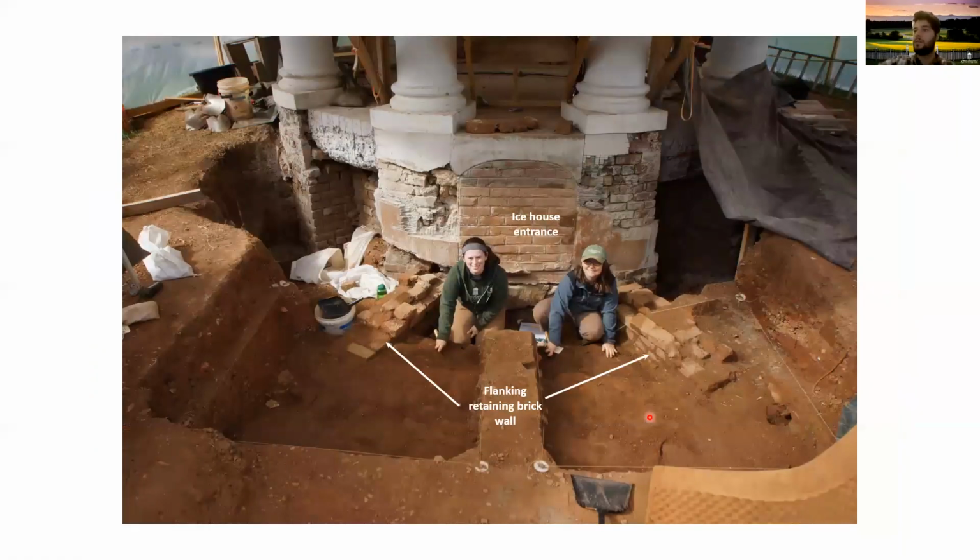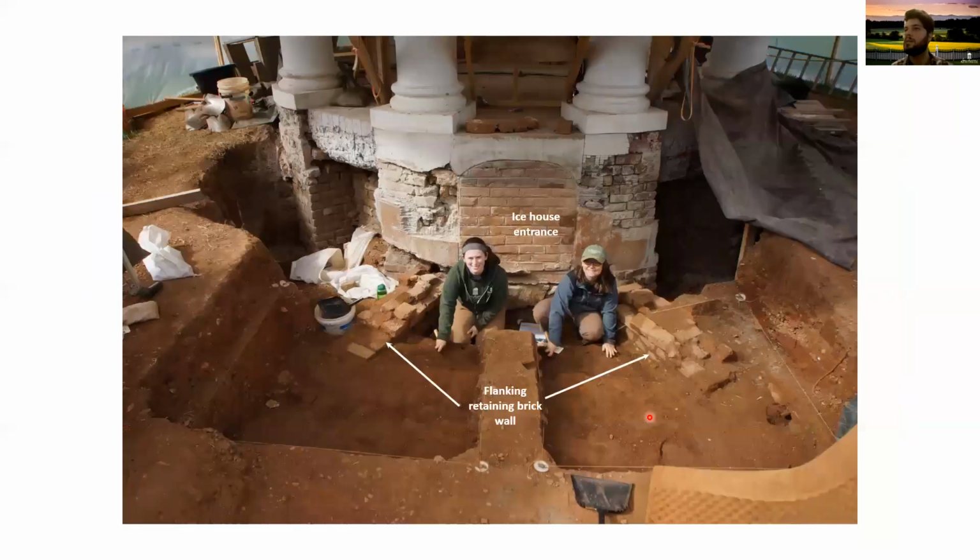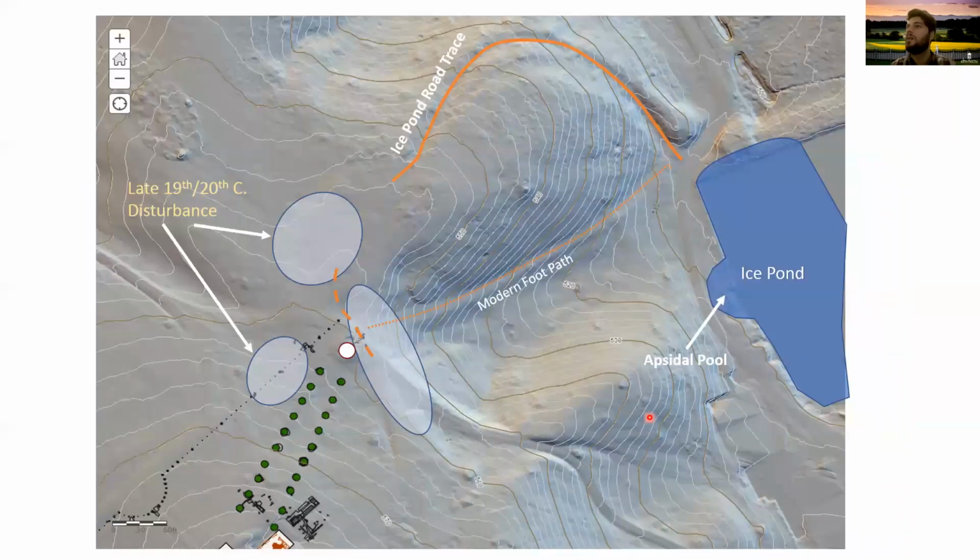There's a pretty steep drop off from where the pine alley is, where the sort of flat manicured lawn is, dropping down to the entrance. And there doesn't appear to be that much of a flat space in front of the entrance for doing any labor. It was probably pretty precarious positioning.